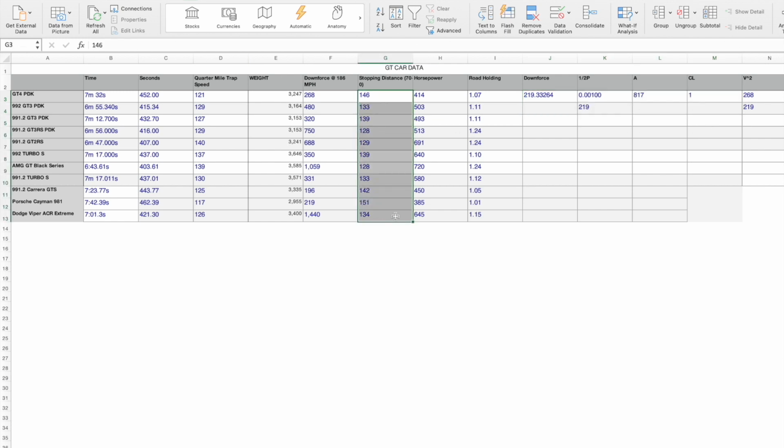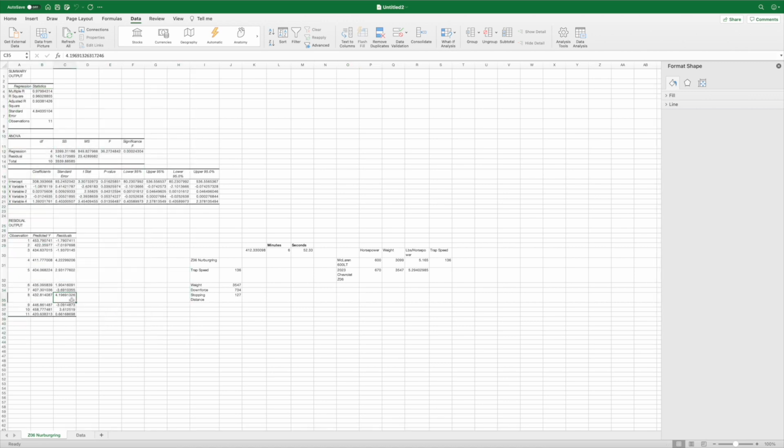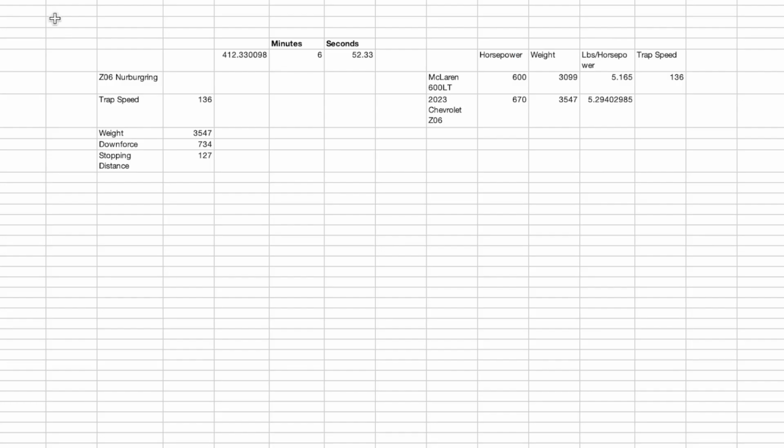Over to the right, we'll see the stopping distance, the horsepower, and the road holding. So I took all these variables, threw them into a little stew, kind of like the witch from Snow White, and I was like, ugh. And when I computed my multiple regression analysis, here's what I found out. As we go to our data points, I don't want you guys to bother with this. If you're a mathematician, you can see right here that all of my variables are pretty damn significant. And down here to the right, we're going to see how I've written down some of the parameters of the Z06, namely the trap speed.